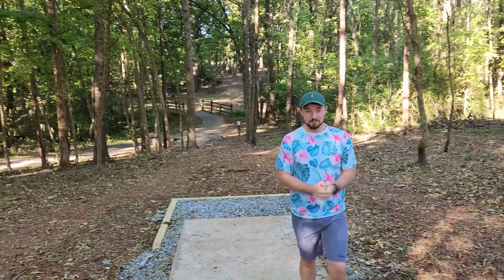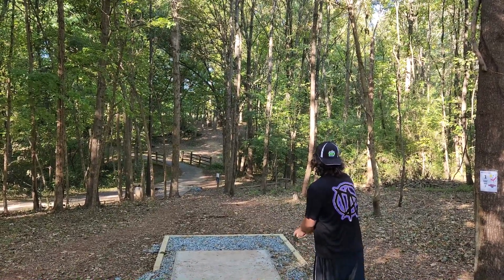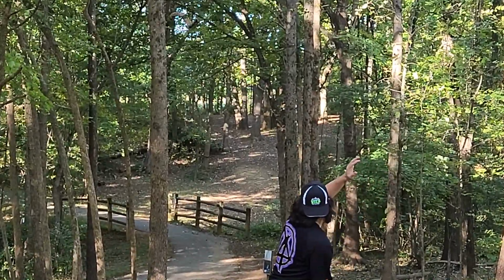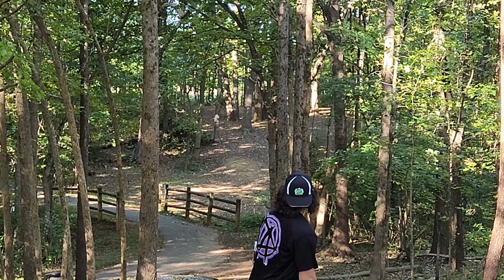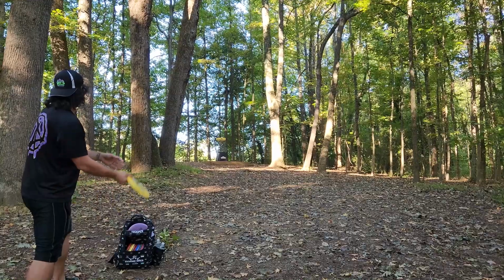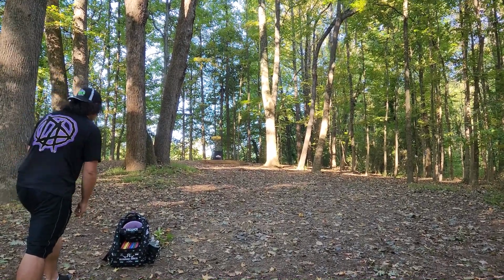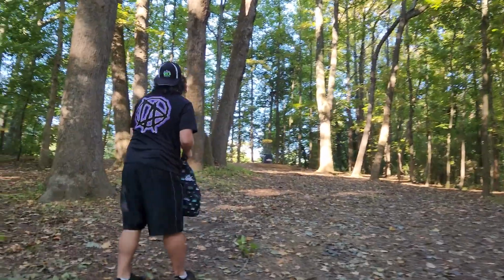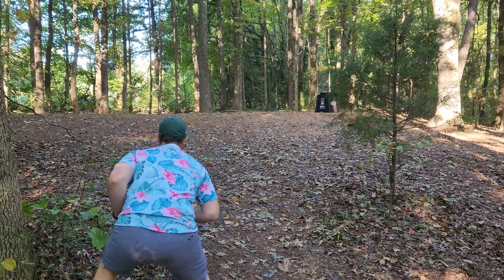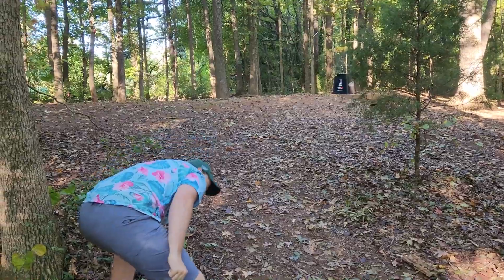It's up there for a putt. That's clean. I just got to do that higher. Oh, tester. Oh! Disaster. That would have been a good birdie.